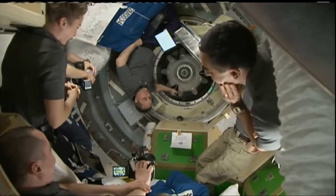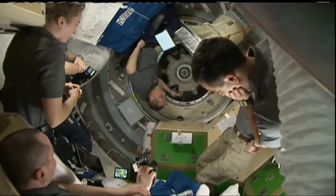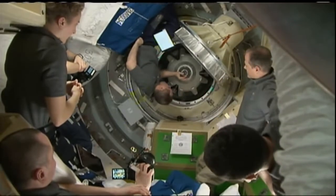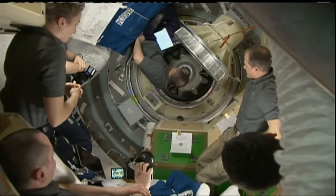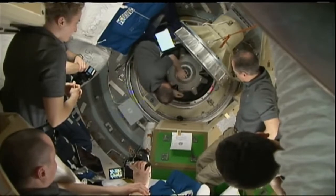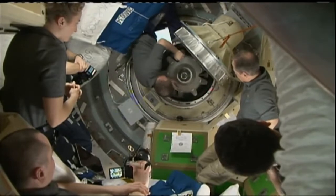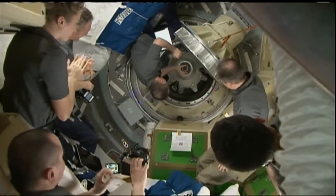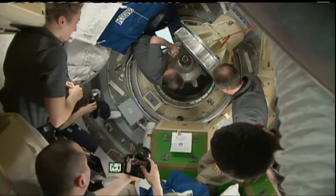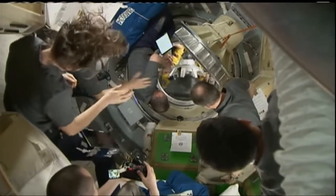All right, opening the hatch now. And we should see the hatch open here in just a moment. Halfway there. Давай, давай. Go ahead. Опа. Go. That's right. The hatch is open. Так. Hatch opening occurring at 4:48 p.m.